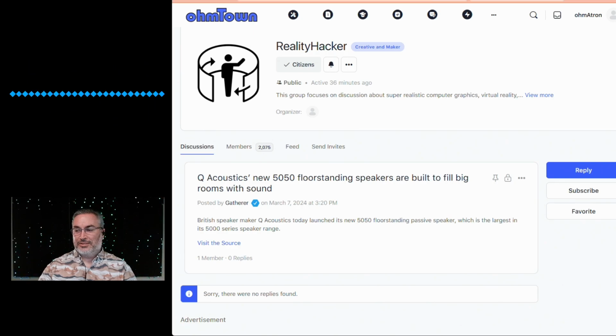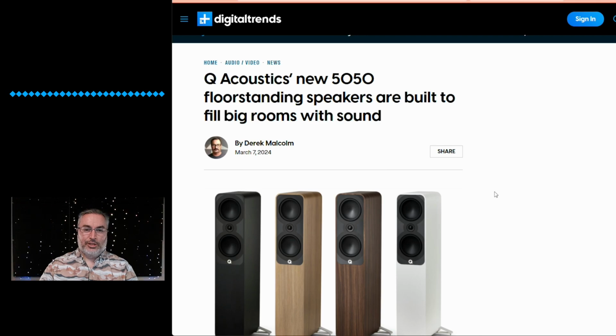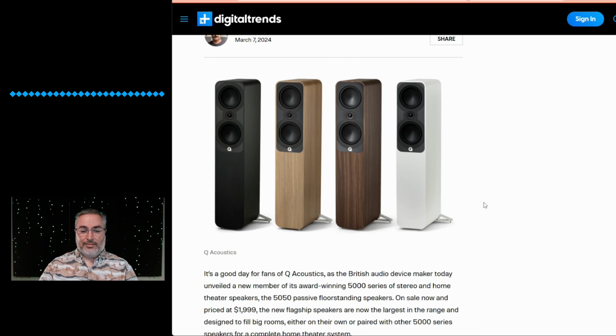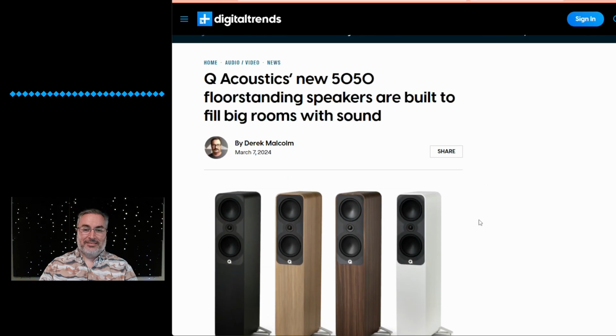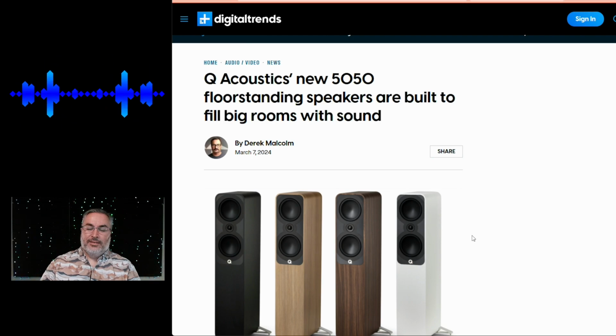It looks pretty zoom. All right, so the next article is over in Reality Hacker. Q Acoustics' new 50/50 floor-standing speakers are built to fill big rooms with sound or small rooms with a ton of sound. Let's go over to Digital Trends. Derek Malcolm is the author of this. Anyone want to take a stab at how much these cost? I don't know, $5,000. Nope. I have no idea how much speakers cost.